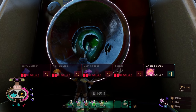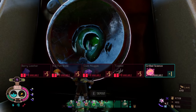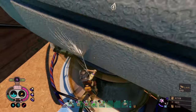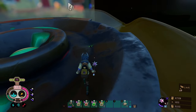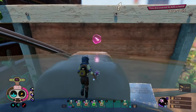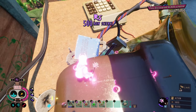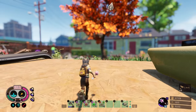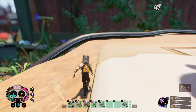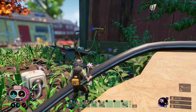Grilled science. 5 toenails, 5 gum nuggets, 5 koi fish scales, and 5 berry leather. That's pretty easy. I don't see the scabby up there. It's somewhere, though. There it is. Let's go. Java-matic. We can get the science. Alright, let's go home, eat some food, and then get what it takes to make the cocktail.